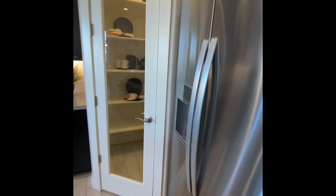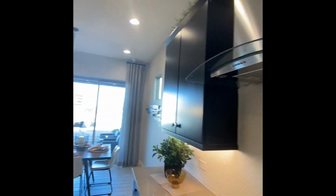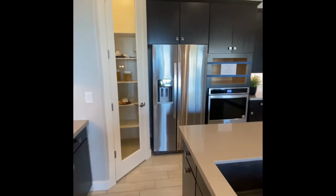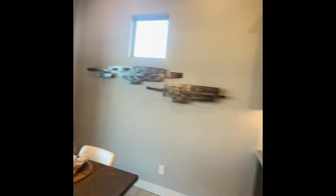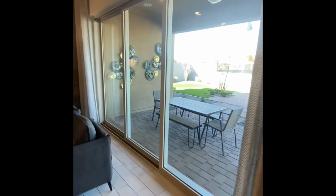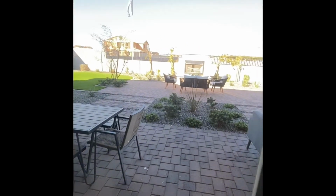Let's check out the backyard. Going into the kitchen a little bit more, looks like we've got 40-inch, maybe 42-inch cabinets, pantry, dishwasher. Got a sliding glass door there. And then the 15-foot slider door. See how those open up.